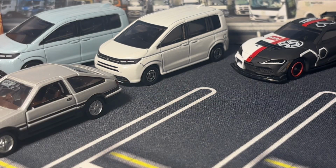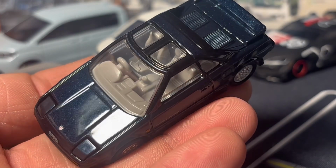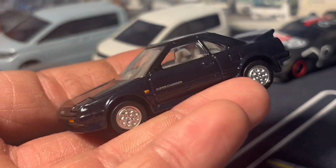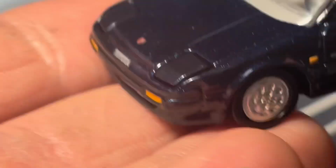And now, I don't think you guys are ready for this MR2. This is gorgeous. I think this is why I wanted the set. Oh, you can't even see it. There you go, that metallic blue. That is phenomenal. It doesn't show up that well on camera. It's better in person, but that is just phenomenal.